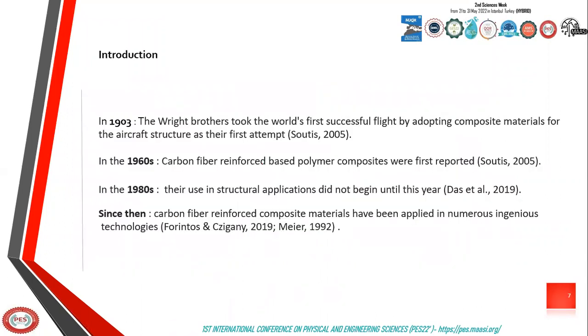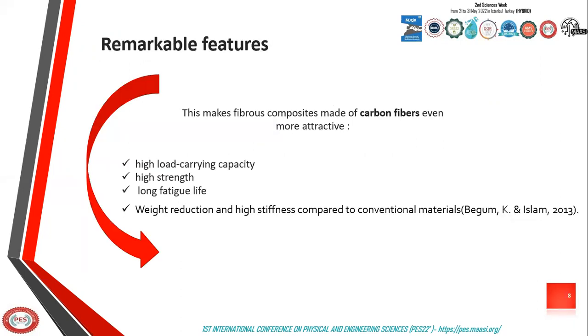Aviation's history was completely changed when the Wright brothers made the world's first successful flight by adopting composite materials for the aircraft structure as their first attempt in 1903. But despite the fact that carbon fiber reinforced polymer composites were first reported in the 1960s, their use in structural applications did not begin until the 1980s. But since then, carbon fiber reinforced composite materials have been applied in numerous ingenious technologies, which makes carbon fibers even more attractive compared to traditional materials due to the high load carrying capacity, the high strength, the long battery life, and of course the low density.